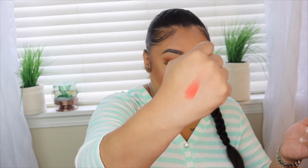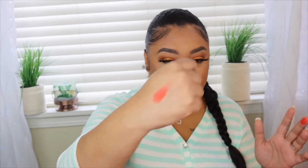But you know, I feel like the orange is very pigmented in this palette. This is the Spice Coral. Again, they never miss the mark with the pigmentation, and that is just one swatch. So you can imagine when you go to build up the color, it's going to be there.